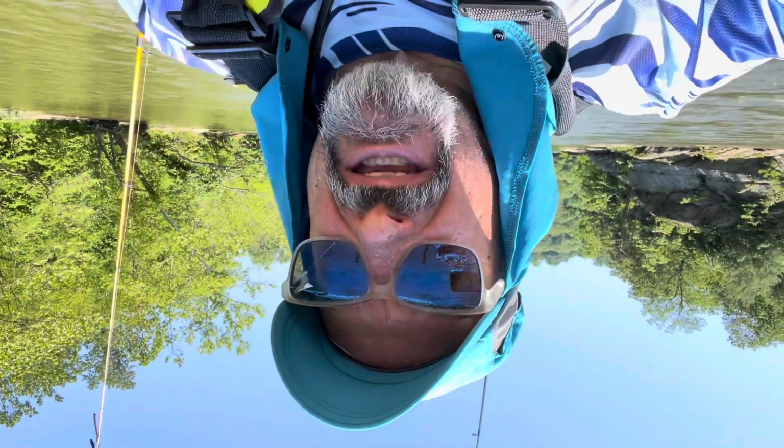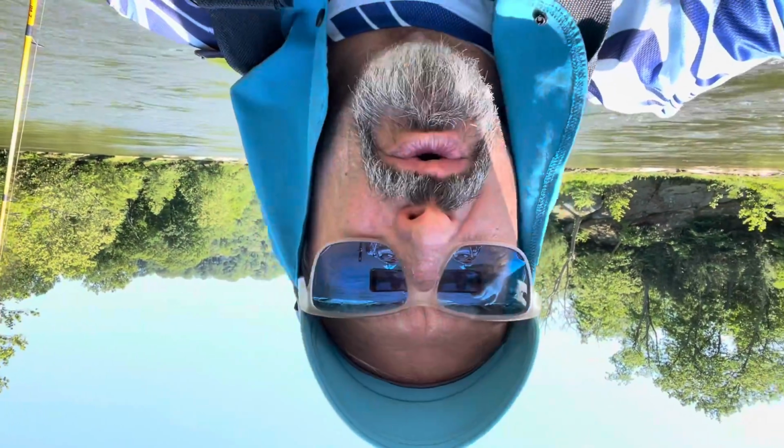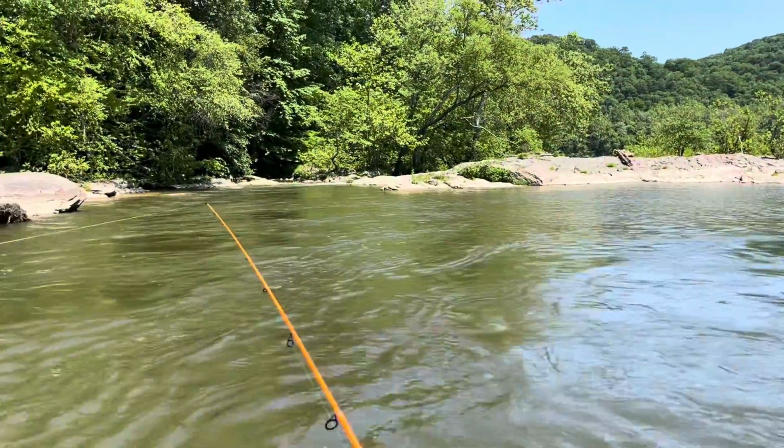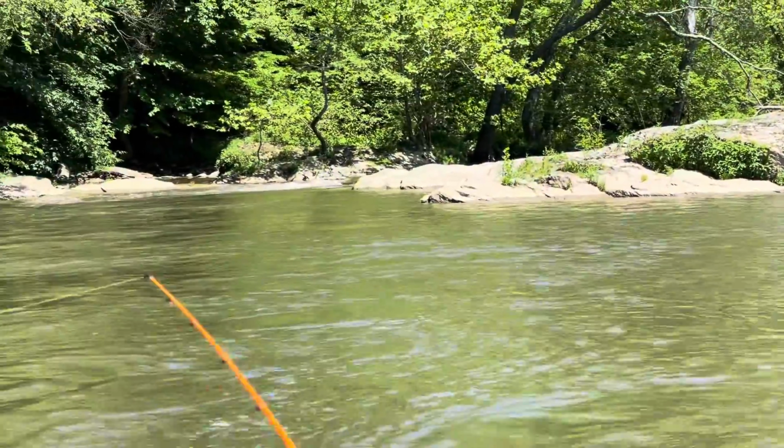So let's see if we can navigate up through this stretch here where the river is sort of making a fork. I'm actually going from west to east across the river now. It's a big river. And I got this far and I met my match. I could not propel myself up through this current that was coming through here.